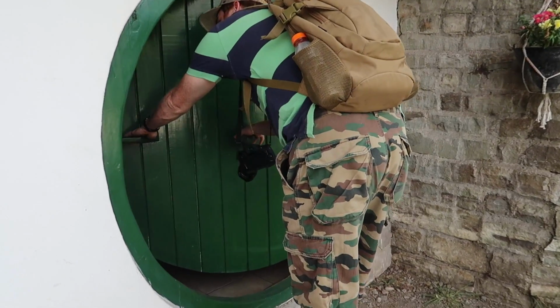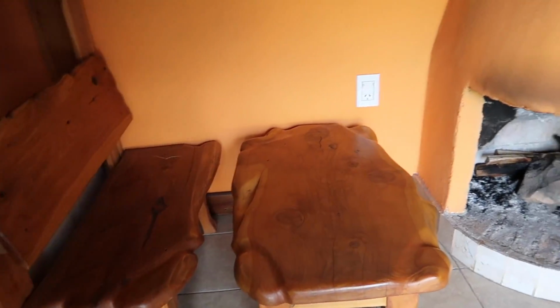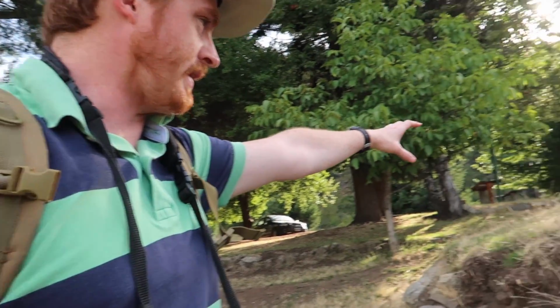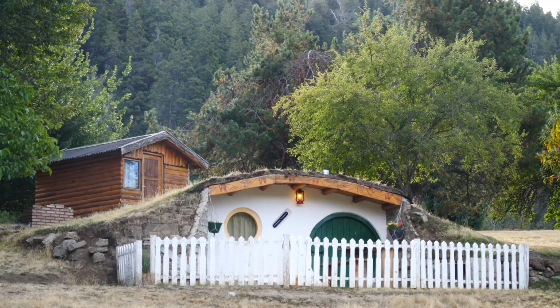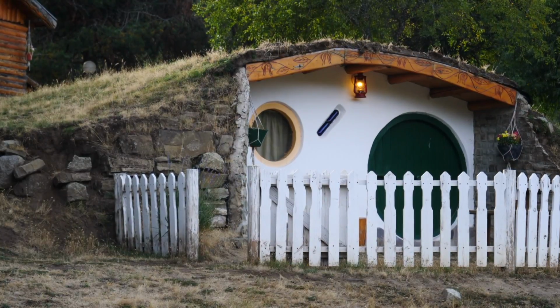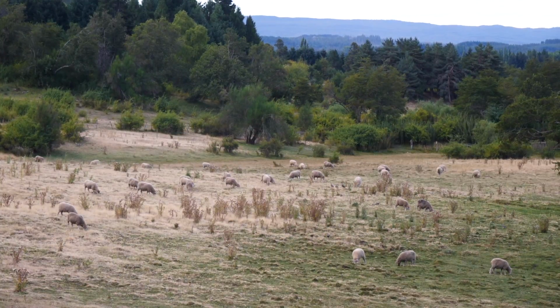It even has a round door. So cool. This is kind of like camping, but in a hobbit home. I mean, I've never been in a hobbit home, so I know. First time. You can just see how it's been integrated into the landscape. Yeah, it's basically a hill that's been dug out, and it's just fascinating. We've never been to New Zealand, so this is like our first hobbit experience. First hobbit experience here in Argentina. Who would have thought?